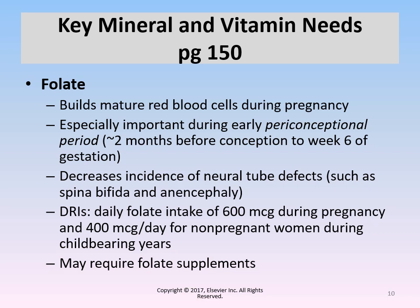It's especially important during the early periconceptional period. Periconceptional means around the time of conception, so approximately 2 months before conception to week 6 of gestation. So this is very, very early in pregnancy. It's the periconceptional period where mom needs a lot of folate.